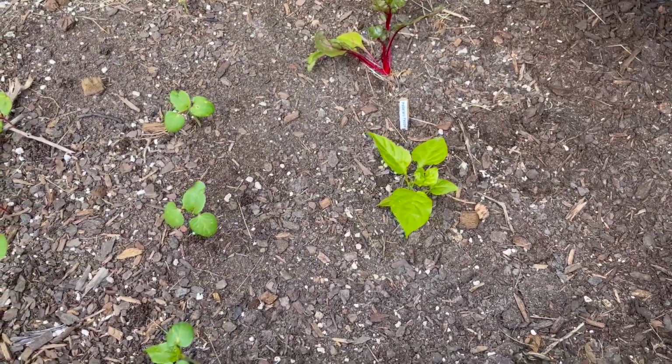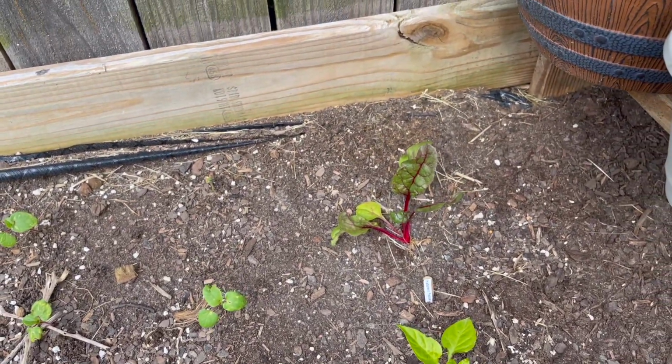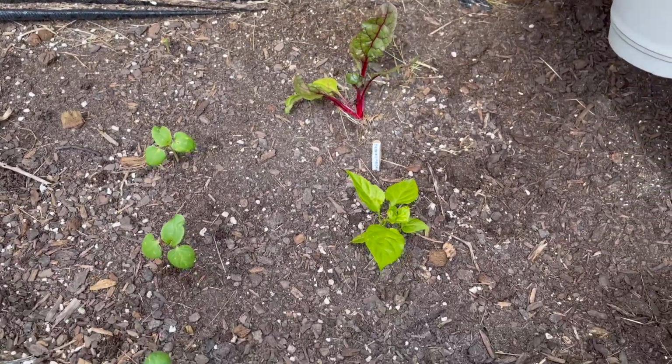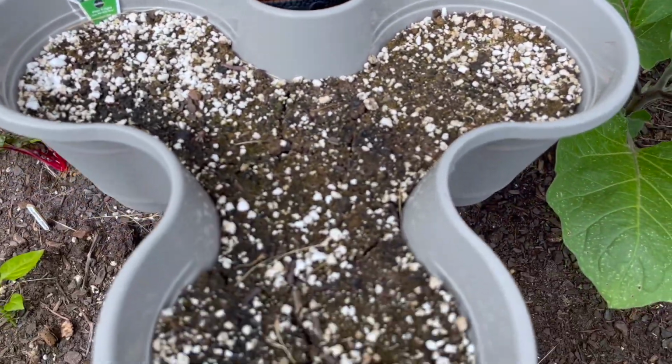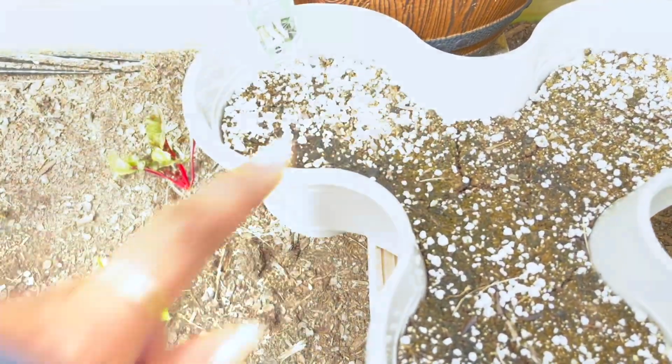That is a habanero I planted. That is, my brain won't tell me what it is, but you guys know what that is. I can't think at the moment what that is. This is ginger that has never come up. It may be coming up. I see it cracking, so we'll see.